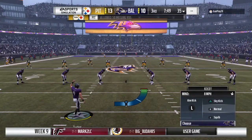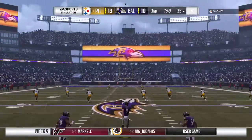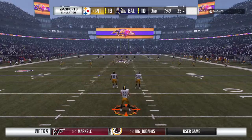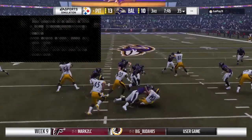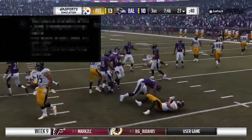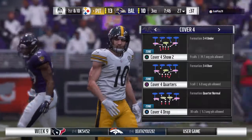And those plays so demoralizing for the defense. Absolutely, because you've done so much work trying to keep people in front of you. When they're past you and behind you, that's a tough one to swallow. Here comes Ryan Switzer to return it. And he'll take this across the 25, couple extra yards up to the 27-yard line.